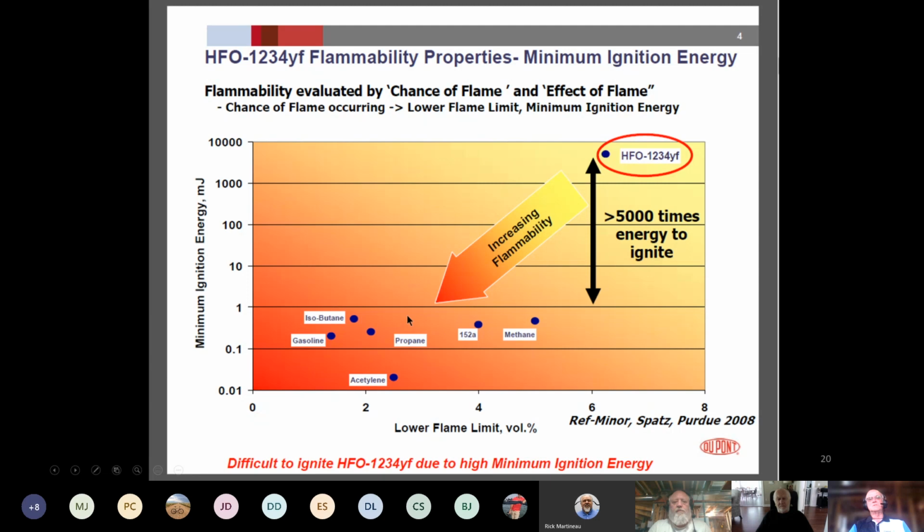And somebody else did some studies about all of the fluids under the hood: engine oil, power steering fluid, brake fluid, antifreeze, even windshield washer fluid will burn before 1234yf will. So Mercedes lost. They have two systems out now. We'll talk about it a little bit later.